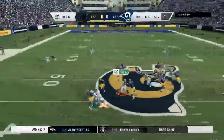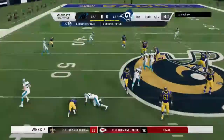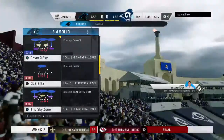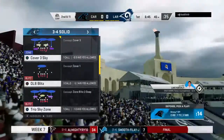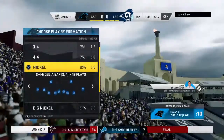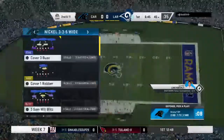Henderson now on 1st and 10. And he is going to lose yardage here. It's a loss of a yard there, and now second down. He has elite instincts from his linebacker spot. He's able to diagnose the run and flies in like a missile to stop that one behind the line of scrimmage.